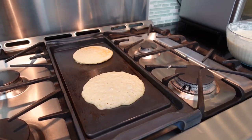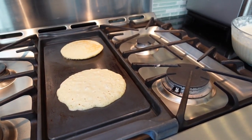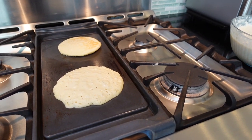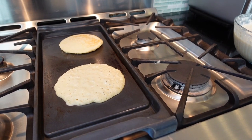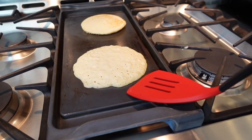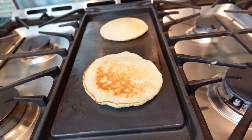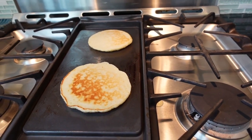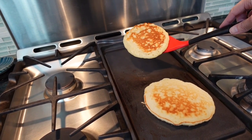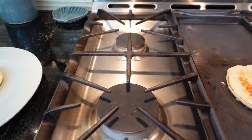I know I was being super impatient with that first one. I usually wait till all of the bubbles have started to break, and they are now just starting to do that. So hopefully when I flip this one, that will be more like what I would normally do. And a little bit better. I'm still being a little impatient. That is a much better side. So I'll plop that one there. Still a little light on the front.